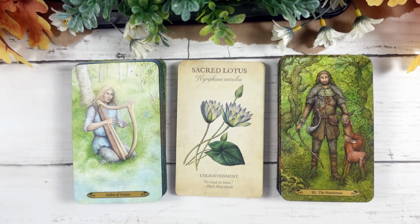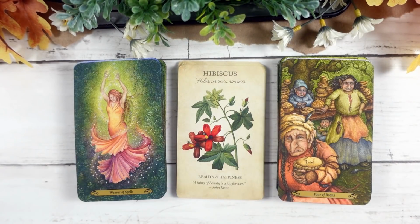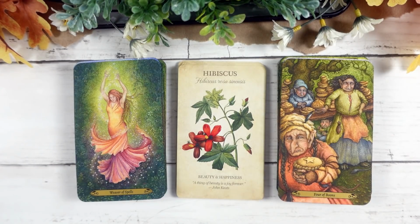And one of the things that I like in pairing it with the Botanical Inspirations is that it gives me something to put toward understanding that lesson, to cultivating that lesson. So when I'm looking at this deck and this particular pairing, and let's just take a look at it, I'm looking at the Weaver of Spells and the Four of Boons. And these are the challenges, these are the things that I need to work on, the things that I need to cultivate in my life, the things that maybe I'm ignoring or not paying so much attention to. Kind of like we see this little figure here who's underneath, snacking on his little pie there. They're totally ignoring him, so he's getting away with it.